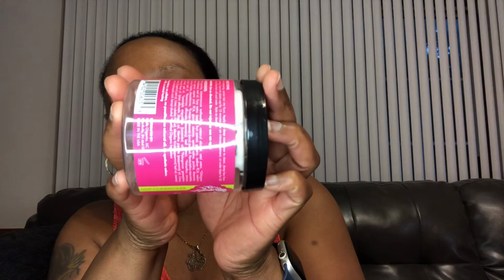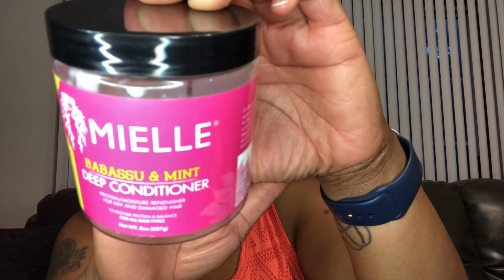This is Miel. I don't know if people pronounce this differently. Miel, however you want to say it. But this is the, I'm not even going to butcher that word, and mint. This is something in mint. Deep conditioner. It has protein and moisture to replenish your dry and damaged hair. So this is a deep conditioner. But it looks like this. And so this is empty.